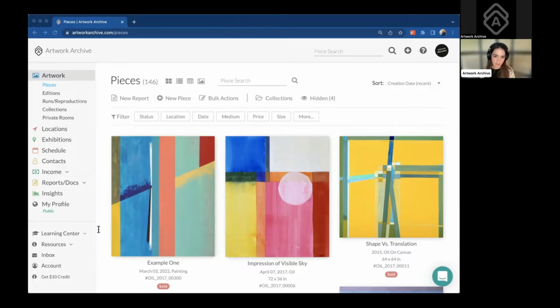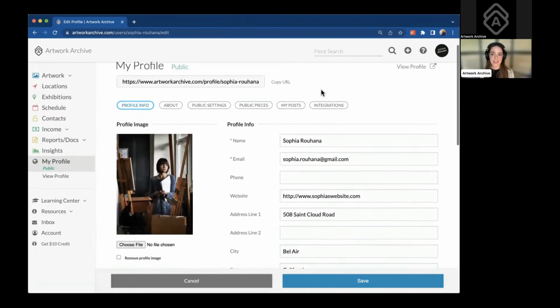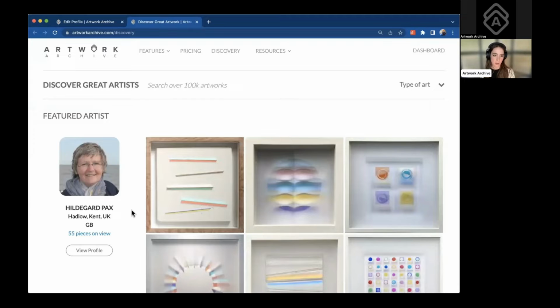One way is by creating a public profile. So you can access this feature by clicking on the My Profile at the bottom left of your main dashboard. By default, all of your information and images in your account are private, but you can choose to take advantage of this feature by easily adding your profile to the Discovery section of Artwork Archive to gain more visibility and share your portfolios with clients more easily.